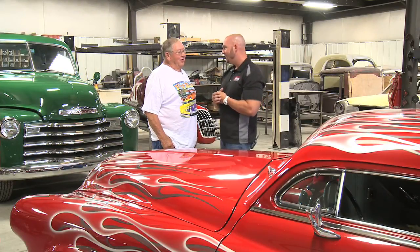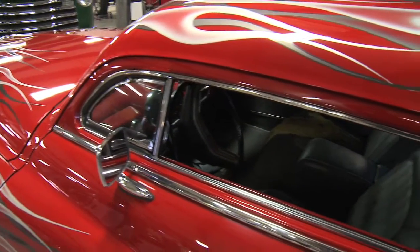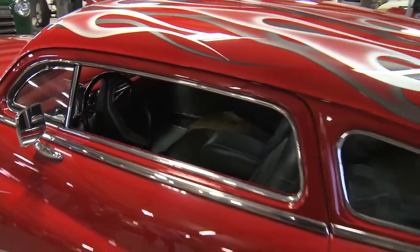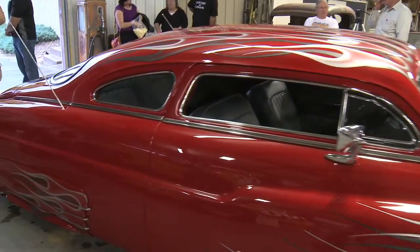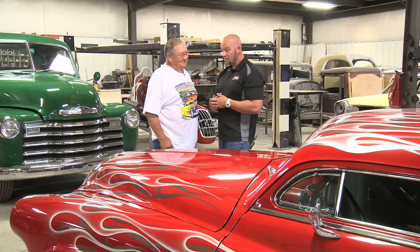How dramatic of a chop are we looking at? We're talking about 4.5 on the top and about 4.5 out of the body. 4.5 out of the body? Two times. So a total of 4.5. So like a section? Yeah. Very cool. This is beautiful.